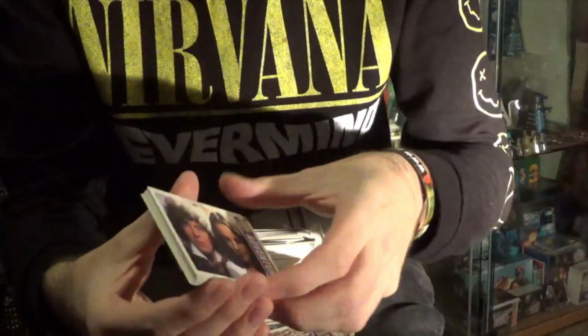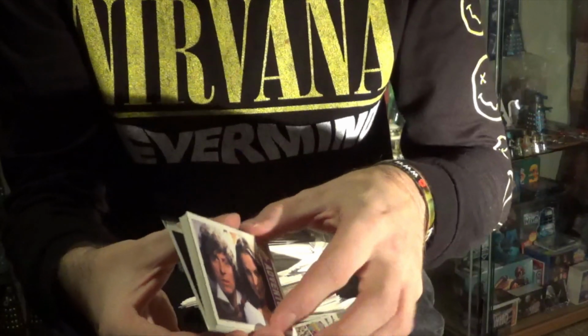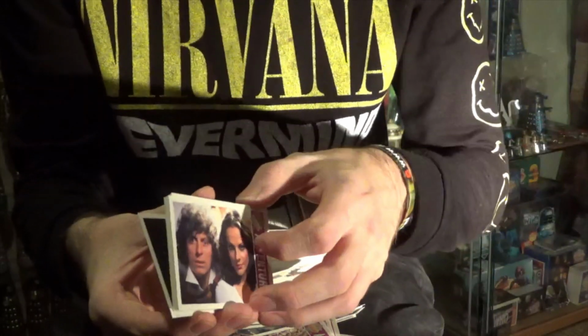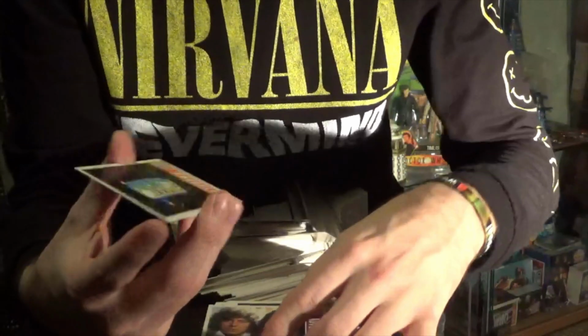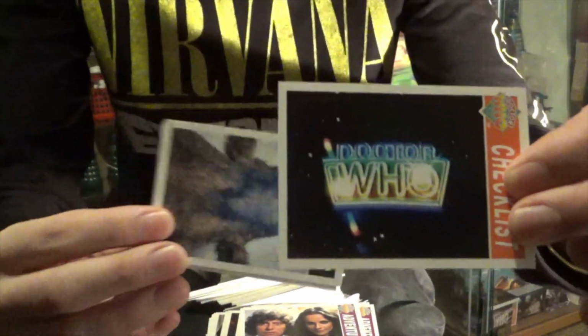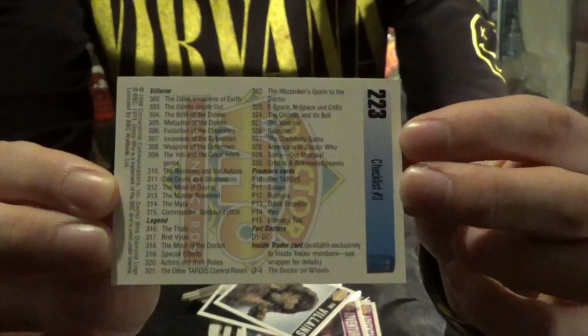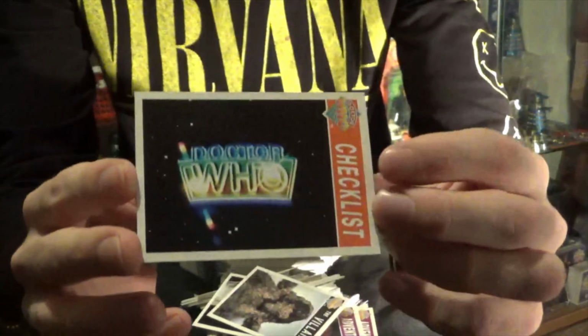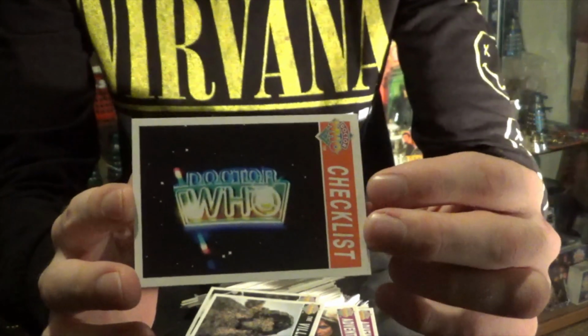You can imagine, as a young boy, seeing these and thinking, I wonder what this story is going to be like, and these really helped. You also get something called a checklist, and on this one there's a Doctor Who logo, and on the back it tells you all the different cards that you can collect. I believe these cards were slightly rarer than the rest, like you wouldn't necessarily get these in those booster packs that I was mentioning earlier on.